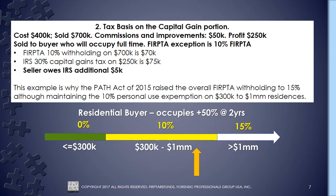Example 2 is a residential use buyer occupancy scenario like the last example, but here we see that the sale price is above the $300,000 minimum threshold and below the $1 million maximum. For this exception, that FIRPTA withholding rate would be 10% in that range instead of the normal 15%.